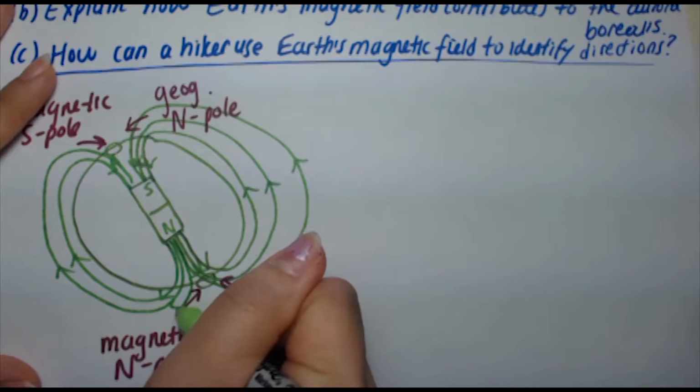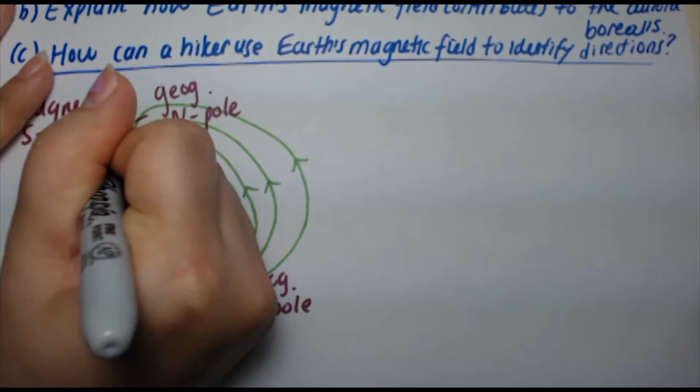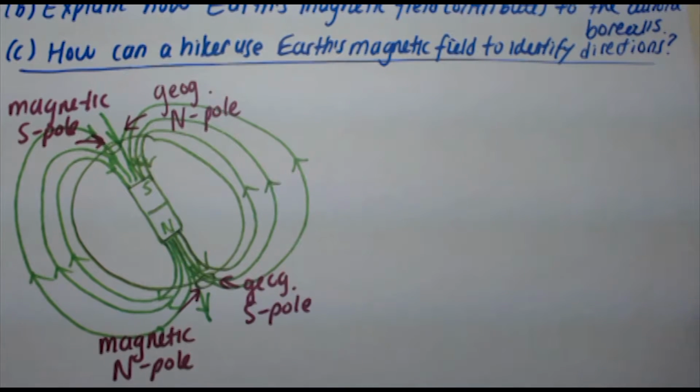And we'll do one more. Okay, and of course we've got it coming down here and going inwards like that. Okay, so there's the magnetic field of the Earth. It looks like a bar magnet. How does it contribute to the Aurora Borealis?